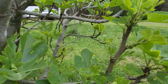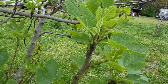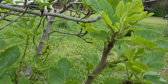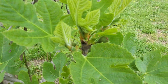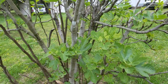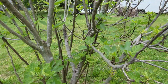This is alright. Oh, it's smelling like figs now. I can kind of smell this one. It is putting out a little bit of fig here. I don't know if you can see that. It's right there. But the fruit itself won't get nearly as big as the other figs.